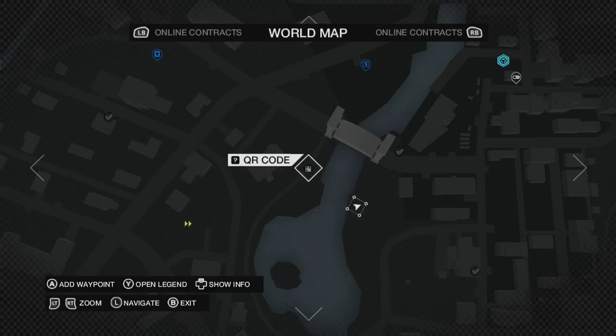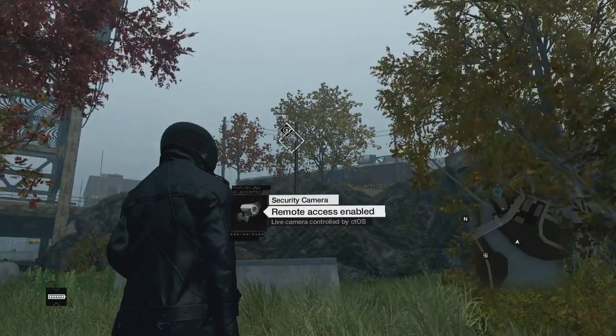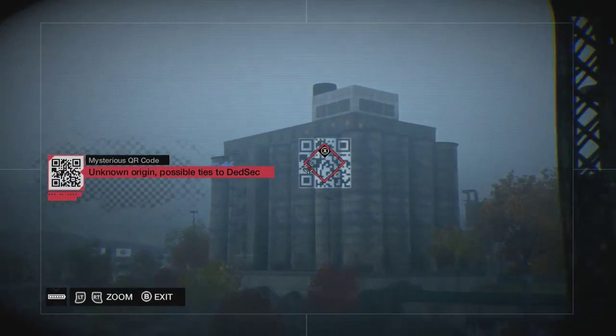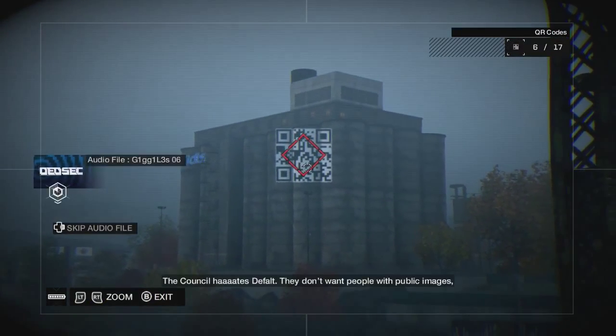Our next one is located just south of the bridge in the Wards. I'm on the opposite side of the bridge or the river in order to get this one. You can see it just over the trees there, but we're actually going to grab this second camera up here at the top of the hill and scan it for our sixth QR code.